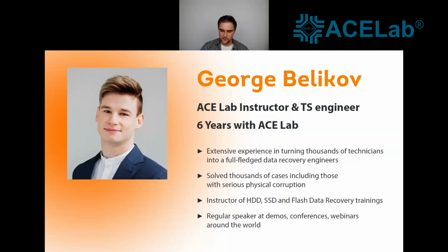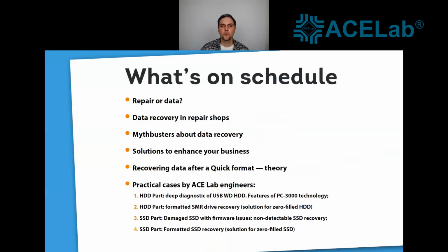And so let's get started. What we are going to talk about today. First of all, we are going to speak about the difference between data recovery companies and repair shops. What is the most valuable for the customer? Repair or data recovery. We're going to talk about data recovery in a repair shop, what could be done to make your repair shop into a data recovery business and how you can expand your business.